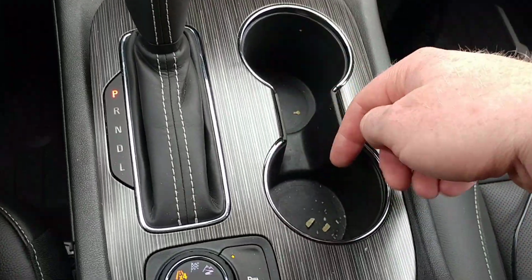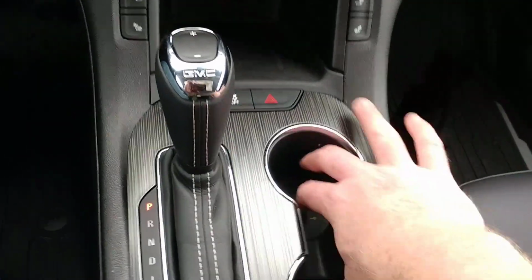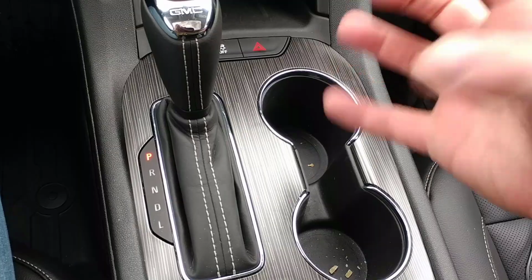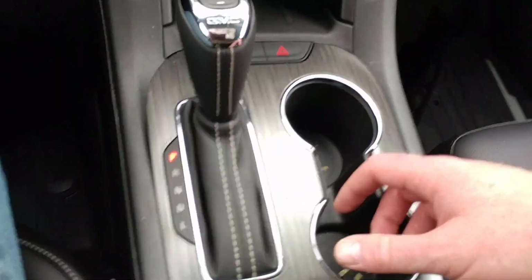Over here is some filth. I left crumbs in there. Anyway, here's the drink holders. Good sized, nice and rubbery on the inside. You can get pretty much everything but your gallon big gulps or whatever.